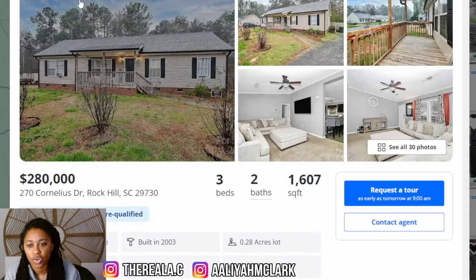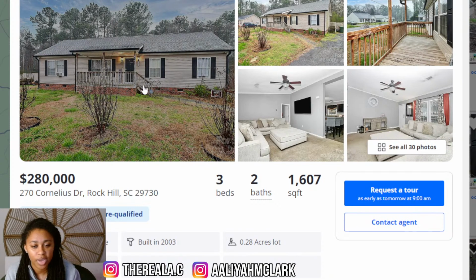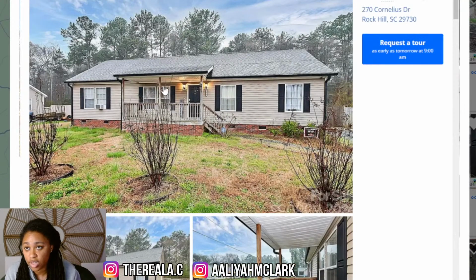Okay, so this home is listed for $280,000. It's 3 bed, 2 bath, and it has 1,607 square feet. And it's built in 2003. So this one is a little bit older. It's under $300,000, so that's definitely good for a lot of people.